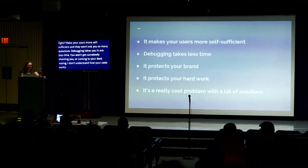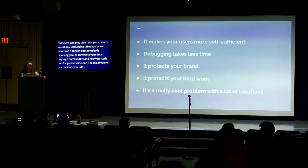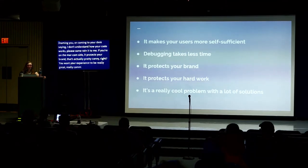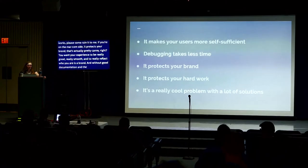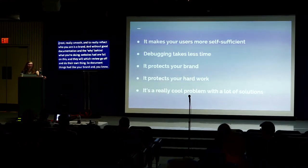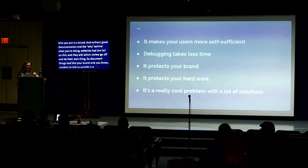If you're on the marcom side, like I am, marketing and communications, it protects your brand. That's actually pretty key, right? You want your web experience to be really great, really smooth, and to really reflect who you are as a brand. And without good documentation and the why behind what you're doing, websites will fail on this. And they will kind of go off and do their own thing. So document things like your brand, and you know, why not to link outside to outside sites in your main navigation.